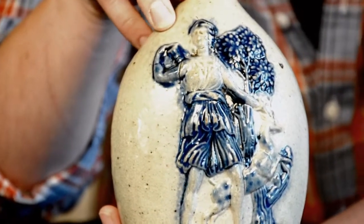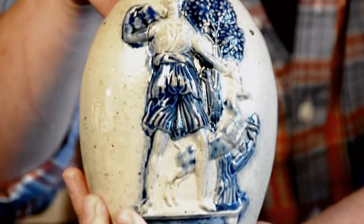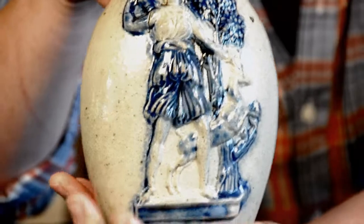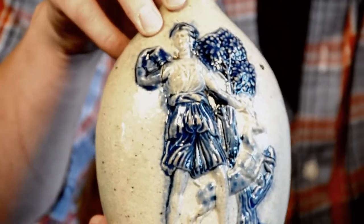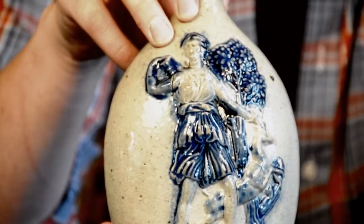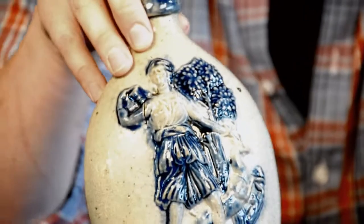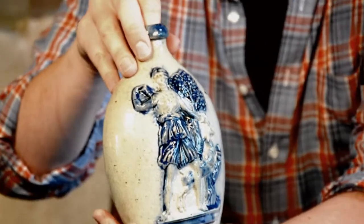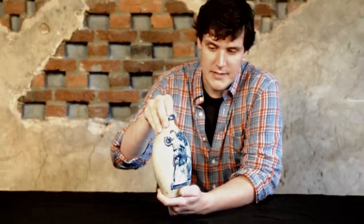But he left behind a legacy of two gorgeous flasks, two of the nicest northeastern United States stoneware flasks in existence. Certainly, probably the nicest post-1850 northeastern stoneware flasks. And we're very, very, very pleased to offer this flask in our July 19th auction. And we're excited to see how it will do.